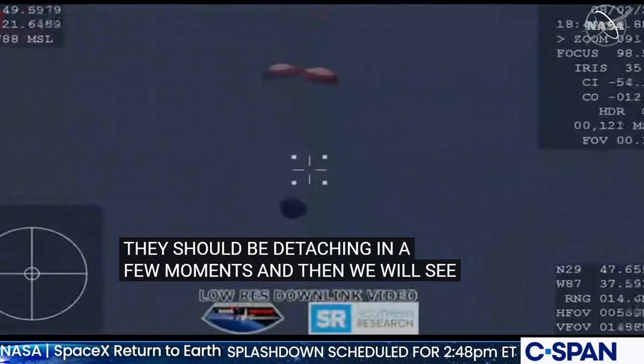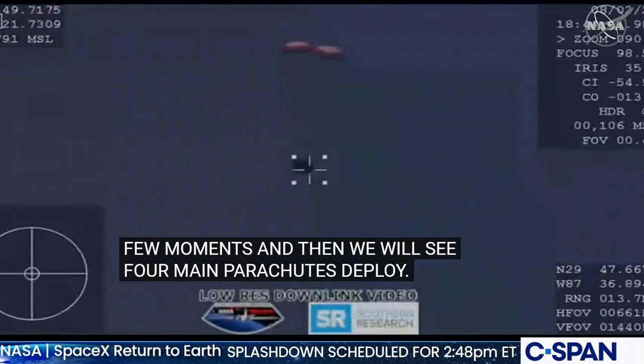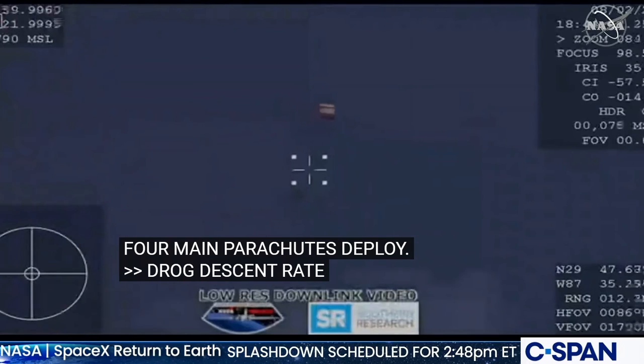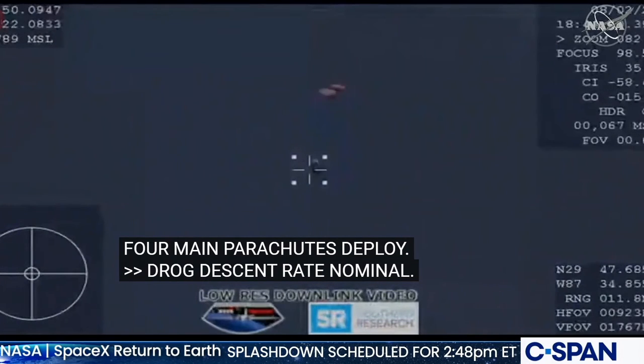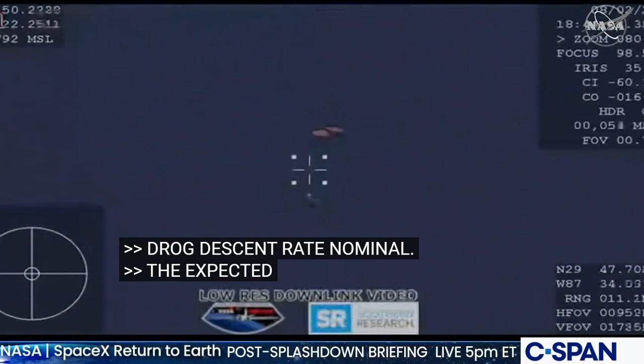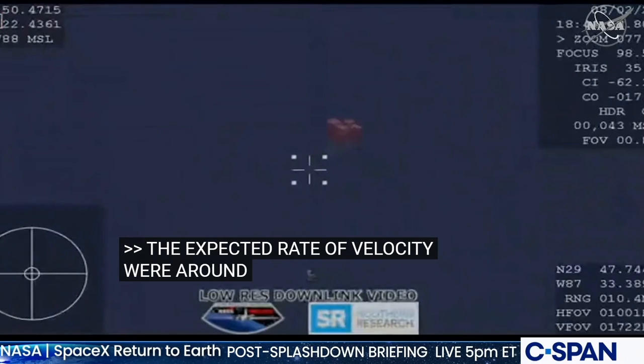Dragon under drogues. Drogue descent rate nominal. So the expected descent rate, the expected velocity under the drogues, nominal. We're right at around 150 miles an hour and already dropping. You can see the drogues now detach.